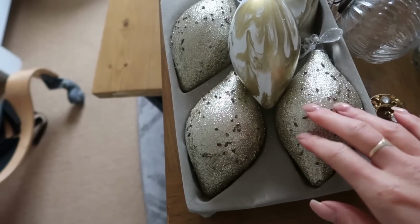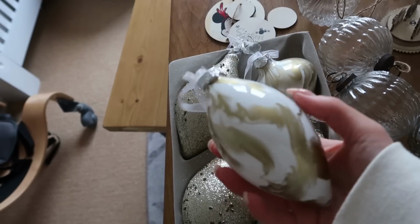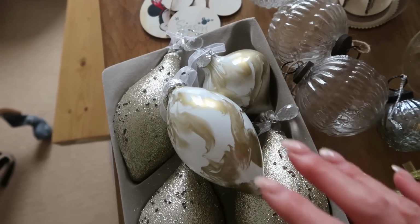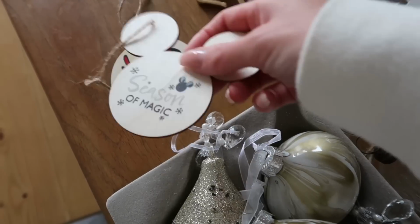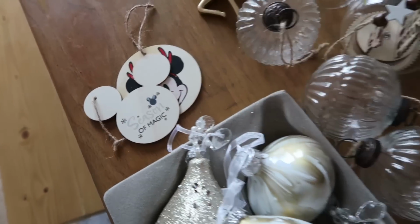So these here are glass baubles, they're from TK Maxx. There used to be four, but last year we broke one. These ones too, I think, are also from TK Maxx. They're also glass. I like having different shapes. I just think it adds something to the tree. These I bought last year from Asda. I bought them because last year we told the boys about Orlando. Such nice memories, but I'm going to use them again on the tree this year.